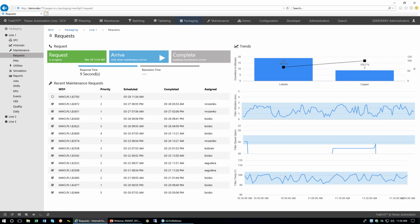We could send a notification via email or text message to a group of users. We could actually reach out into another CMMS system and create a work order, which would in turn probably trigger other types of notifications. In any case, after that request is made, you can see TrakSYS is actually tracking the response time here. So we can do some analysis of how long it's taking for maintenance to arrive at the line in different shifts and different parts of the production process.